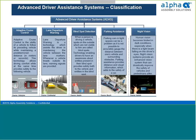Park assist has become quite common in many systems. There's less worry about park assist systems, because this is something done at low speed, unlike lane departure warning and adaptive cruise control. And then you get some other systems such as night vision. You can see at the bottom of this that the companies promoting some of these technologies are customers you probably know, like Continental, Autoliv, and Bosch.